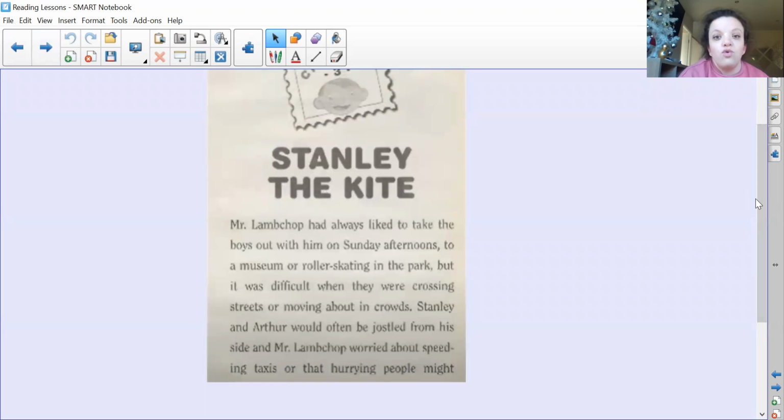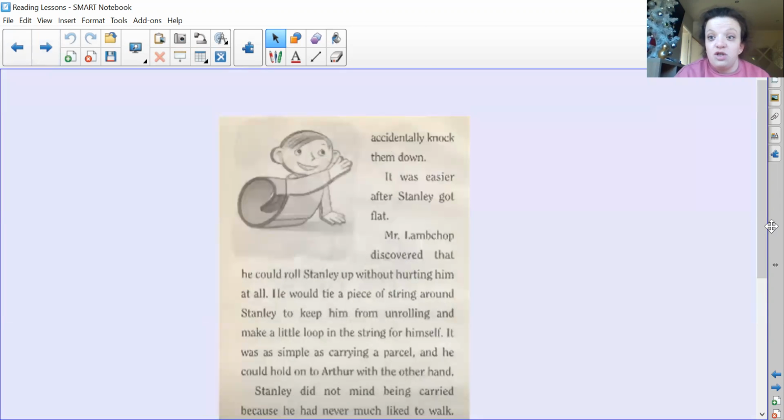Mr. Lambchop had always liked to take the boys out with him on Sunday afternoons to a museum or roller skating in the park, but it was difficult when they were crossing streets or moving around in crowds. Stanley and Arthur would often be jostled from his side, and Mr. Lambchop worried about speeding taxis or that hurrying people might accidentally knock them down.